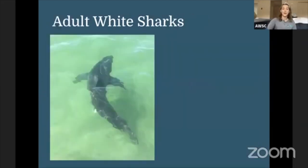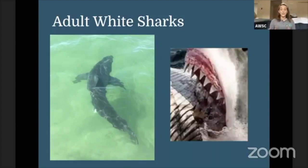So then we have our adult white sharks. With this species, adults are anywhere from 11 feet and longer, and on average, we see white sharks grow to about 18 feet in length. Once they get larger, their teeth start to develop that more classic white shark look that we all know, with that triangular shape. They are much bigger than those of the juveniles, and they start to have those serrations grow into them.